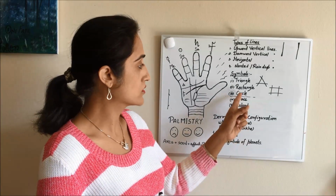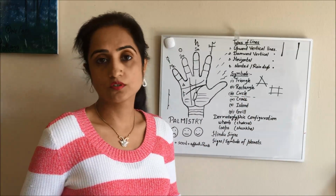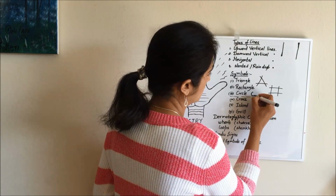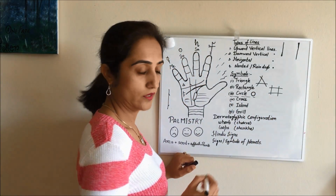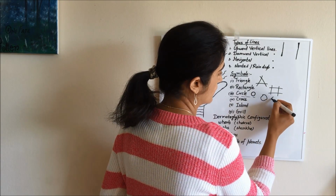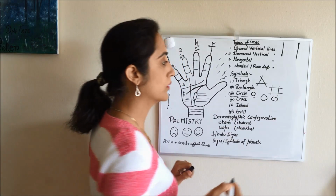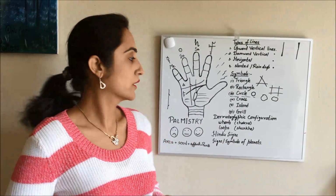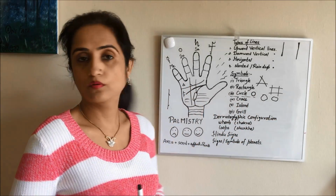The other symbol is the circle. As the name suggests, you will not find an exact round circle in your hand. It can appear in any shape like this or like this. So this is a circle. This is also a good sign. It can appear anywhere on your palm.